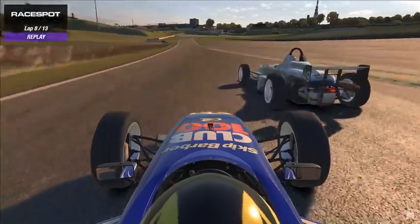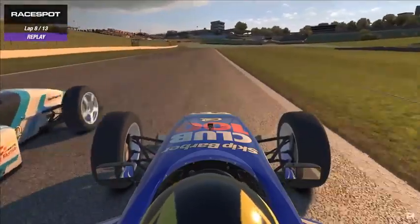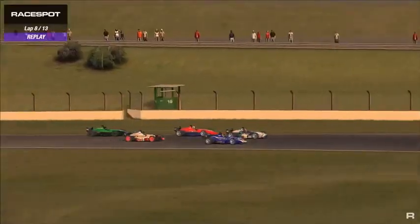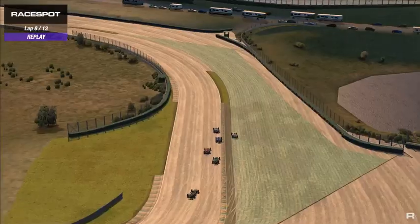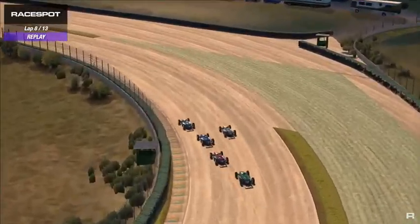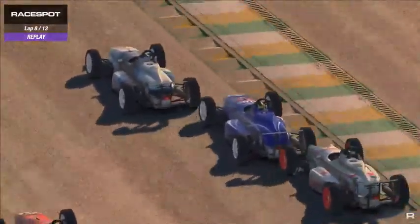That was an absolutely crazy move. No one in their right mind would have thought that that gap was exactly the length of a Skip Barber car. But Mark Mercer managed to fit his car in, albeit at the expense of Steve Hefford's nose cone. That's how close it was to that incident being very, very ugly indeed for all drivers involved.